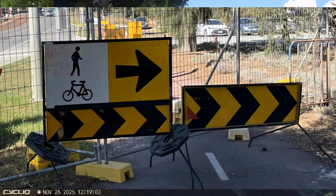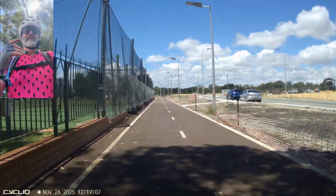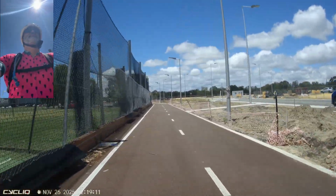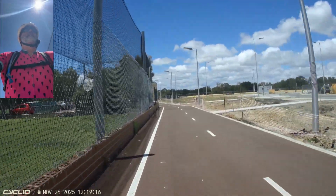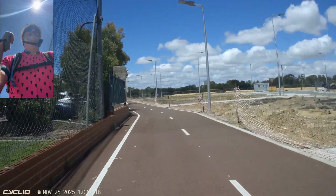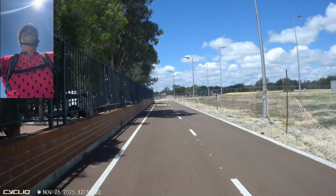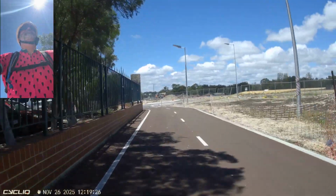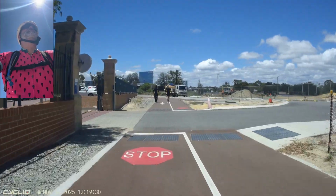I'll put up some examples, because when the Boorloo Bridge was built, the people that did the detour and the signage did an absolutely fantastic job with the signage, the volume of it, the placement, all the rest of it. It just needs one sign back there like that, just for clarity. It's not going to cost the earth to put something like that up. All right, and then at the end here, end detour would be useful.